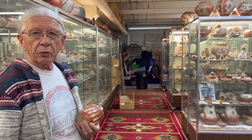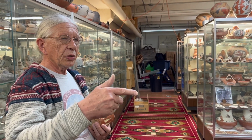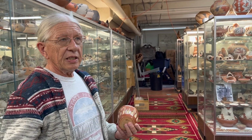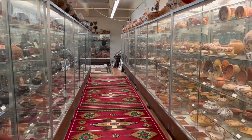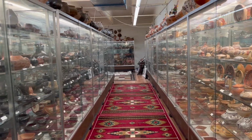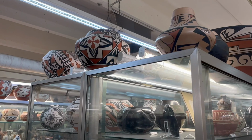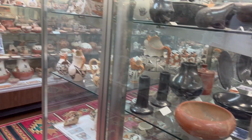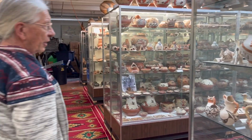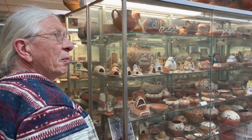So you cannot go to like the university, or you can't go to the Museum of Indian Arts and Culture in Santa Fe and see this much pottery. You can see about maybe one wall of shelves like this. Because I've been in their storage facility, and they have a nice collection. The School of Advanced Research in Santa Fe has a really large collection of big old pots, but their modern is very limited. So, again, the Smithsonian, modern, very limited.